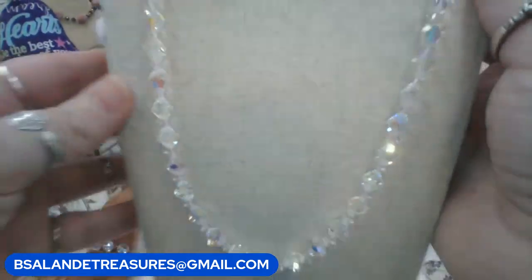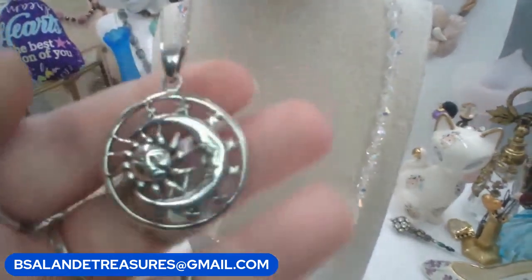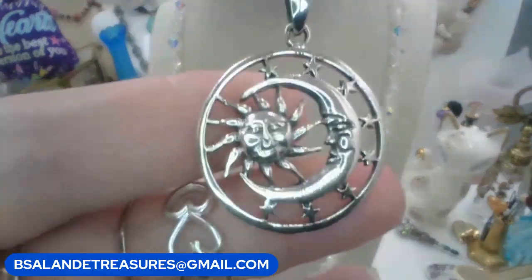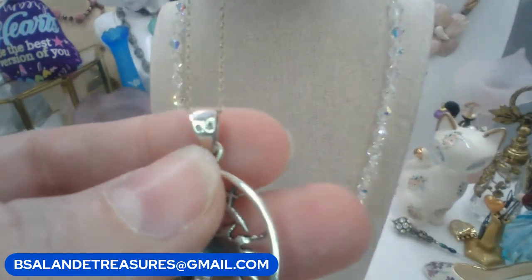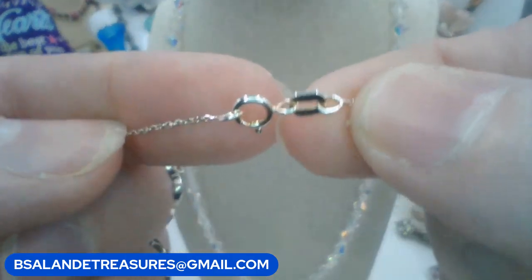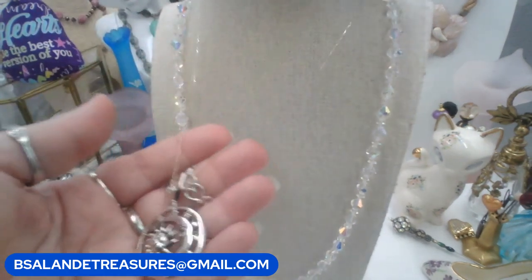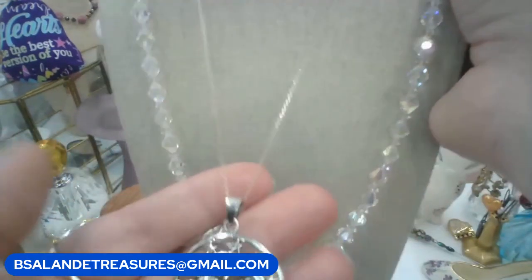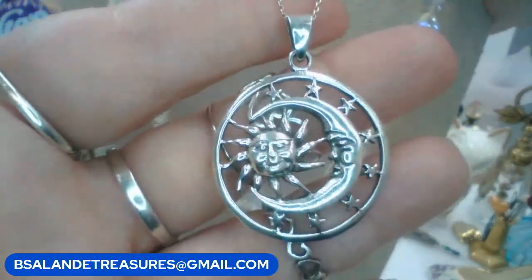Really pretty. Okay. And then I'm going to do a sterling necklace, pendant necklace. So this one has the sun and the moon. So keyword is going to be sun and moon on this one. And it is marked on the clasp and tested, of course. And the chain has a spring ring also marked and tested. And let me get you a measurement. So this one's about an 18 inch, but I do have longer chains if you need a longer chain. And this one is going to be an $18 buy it now. Really pretty one, celestial.